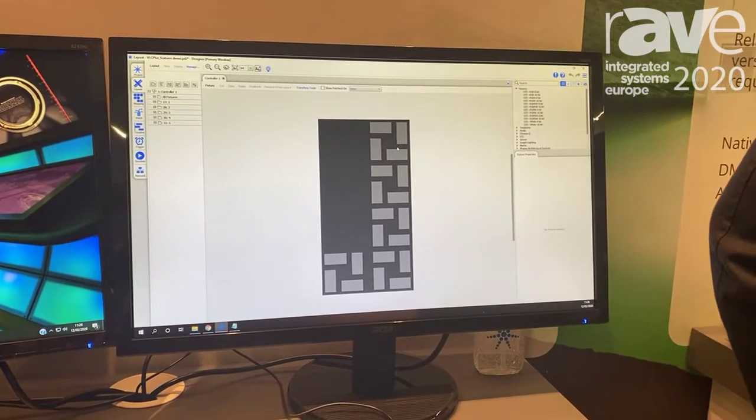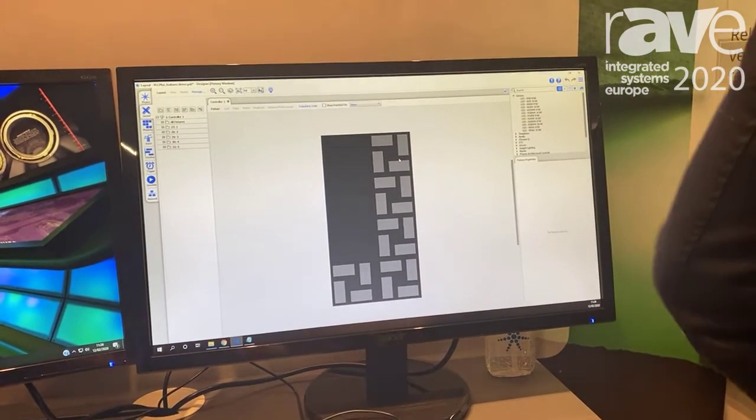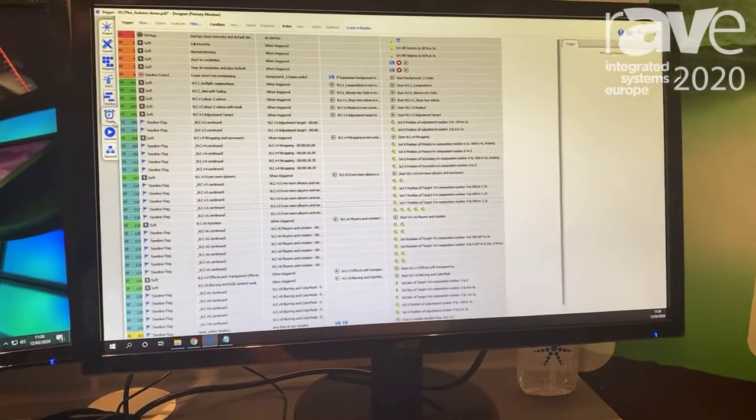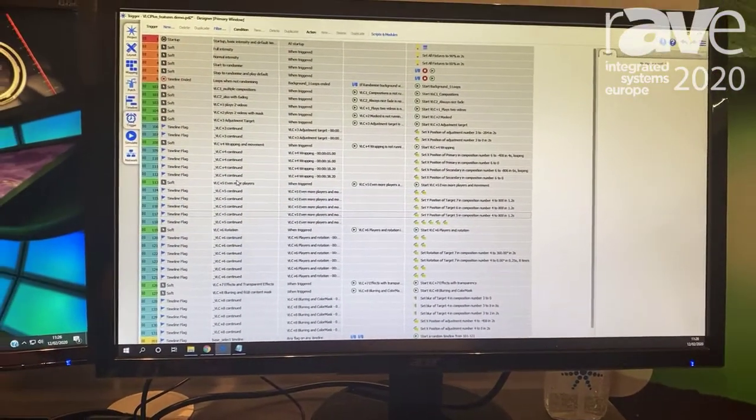It takes a little bit of time to learn how to use it, but again, it's very powerful. So it gives you the ability to do so much. As you can see, this is a very complex show file. This is what we're currently using on our stand today.